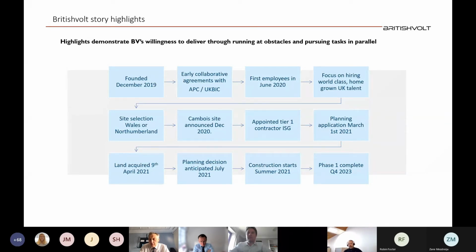We've already appointed our tier 1 contractor. So again, we've got a contractor and a builder working with us to get ready to start construction before we've even bought the site. We then got planning in on the 1st of March before we bought the site. We then actually did buy the site in April this year. We're expecting the planning decision in July. So that's, and anyone who's ever done any land purchasing or planning decisions will know those are very, very short timescales to get things of this scale done.